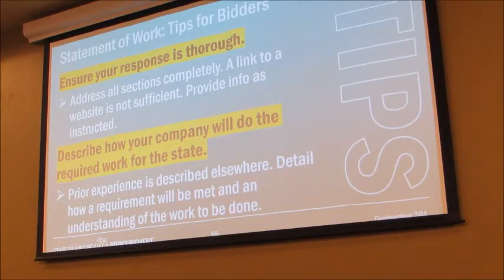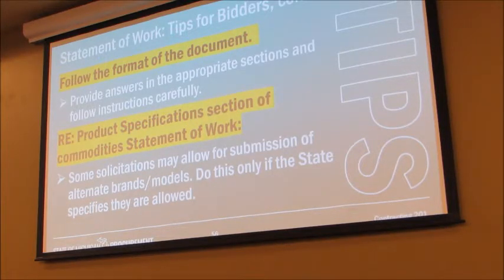And here's what we tell the bidder: describe how your company will do the work. In the statement of work, do not put your prior experience there. That goes on that vendor questions worksheet, where they're detailing their prior experience. Describe how you're gonna do the work, and how you're gonna meet that requirement on that part of the document. And then follow the format, put yourself in the shoes of the evaluator. They don't want to have to hunt around for information. It's worthwhile to take the time to make sure the document, if they have bidder boxes, fill those bidder boxes out in the right spot. Put the information where it's supposed to be so they don't miss it. You tell the vendors, don't make it hard for them to find your answer.